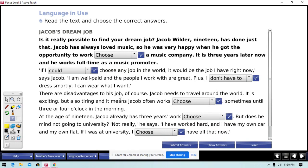Okay, there are disadvantages to his job, of course. Jacob needs to travel around the world. It is exciting, but also tiring, and it means Jacob often works, let's see the options, shifts, long hours from home, sometimes until 3 or 4 o'clock in the morning. You always have to finish the sentence. You don't have to give the answer immediately, and it's a kind of advice to read until the very end, because in that additional part you have the solution. So the solution is long hours. Look at the time. 3, 4 o'clock in the morning.